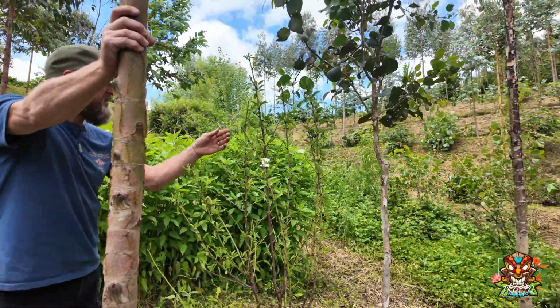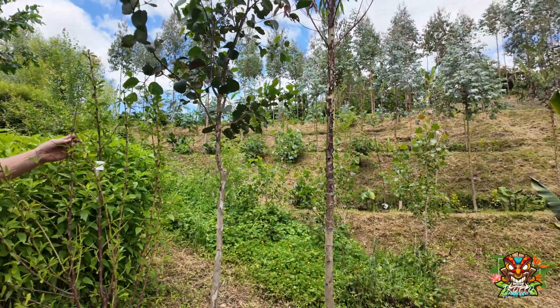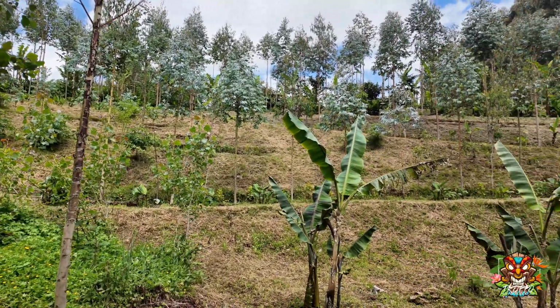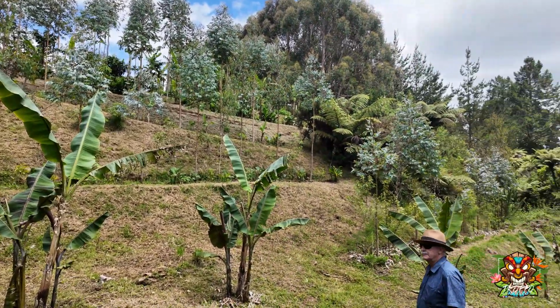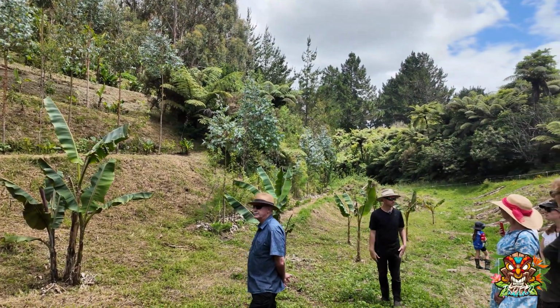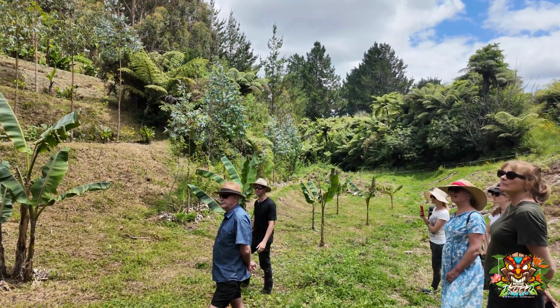various willow types, and that's really to hold that soil together and stop the erosion, because this becomes a waterfall when we have heavy rains. It is an actual waterfall. It's crazy how much water comes down through that.